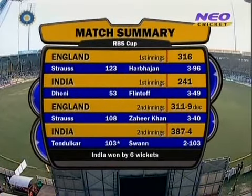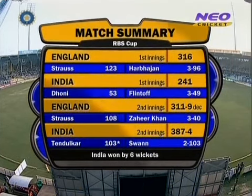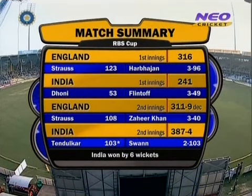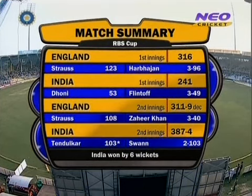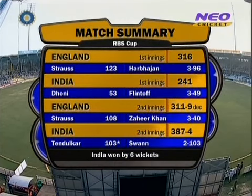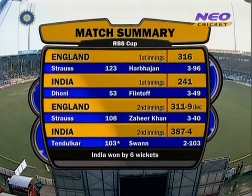In confirmation of India's victory, it's the highest score achieved in the 4th innings of a test match in the subcontinent, 387 for 4. In the first innings England managed 316, defended that pretty well, India 241, and then England declared at 311 for 9. India got their target quite comfortably with 6 wickets in hand, winning the first test match.